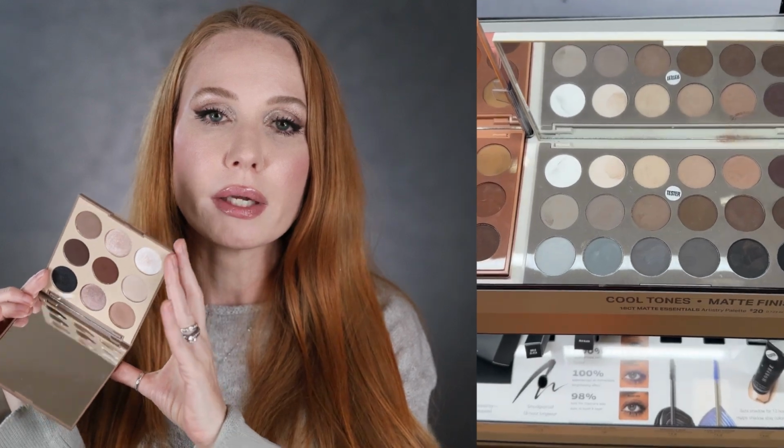They also have a larger all mattes palette that is definitely much more gray and very, very cool. I'll put that here. I didn't get that because I really like my shimmers. I don't tend to want to do the mattes, so it just didn't appeal to me as much as this, which did have some shimmers in it. So it's also a better size. The big palettes, I just won't pull them out, you know? I'm not the only one. I've heard other people say that.